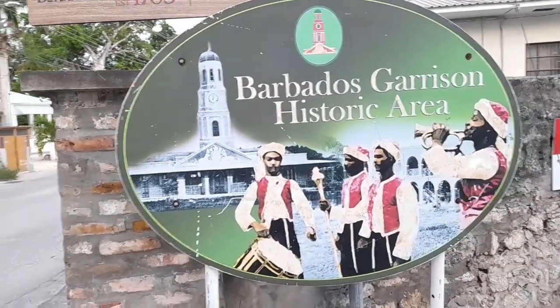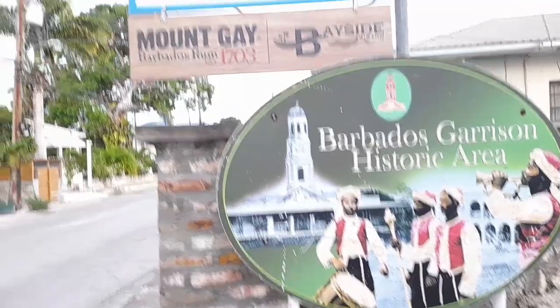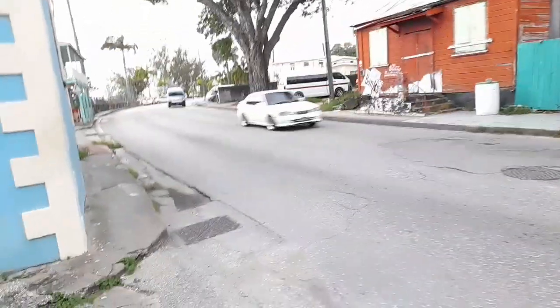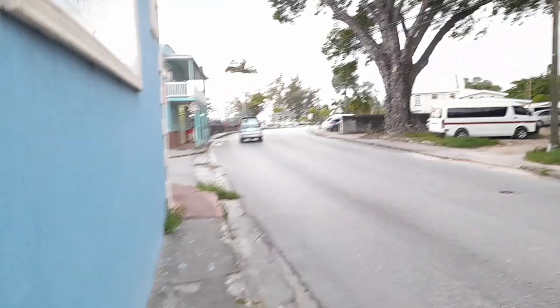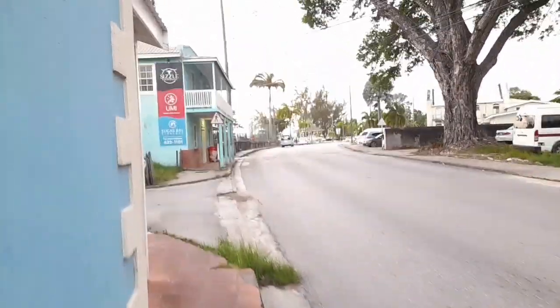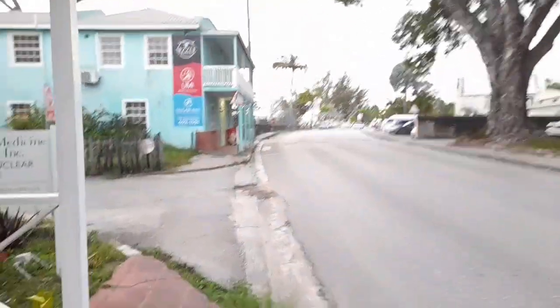Nautilus Beach Apartments, and this is also a part of the Garrison Historic Area. This is one of the tops of Carlisle Bay, which is the bay of Barbados. So this is Bay Street. Now a portion of Bounty Beach, which is also a part of Carlisle Bay.